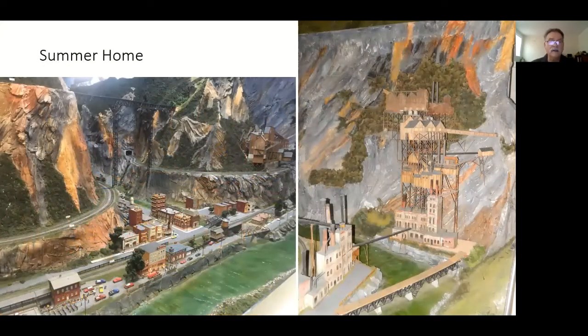Further along, this is an area we call Summer Home. It's got another one of Granny's houses here, which is supposed to be her summer home. There's a parade going through town, and although you don't notice it in these pictures as much, the canyons go back a ways, and the trains just wind back and forth up and down the canyon trying to get out.